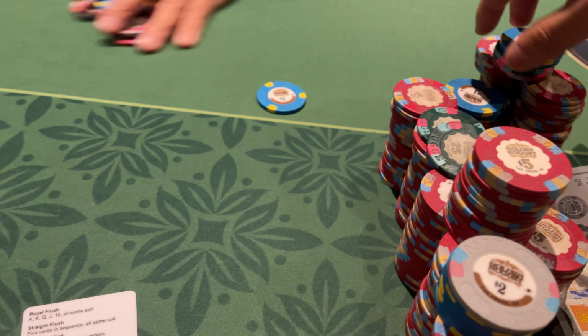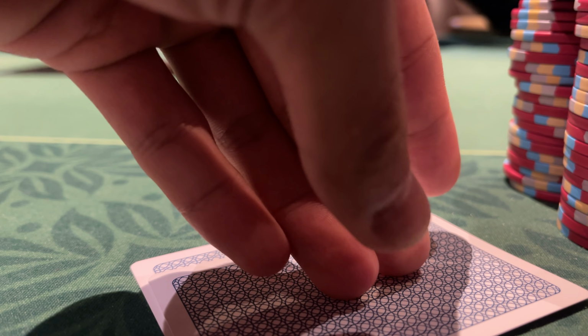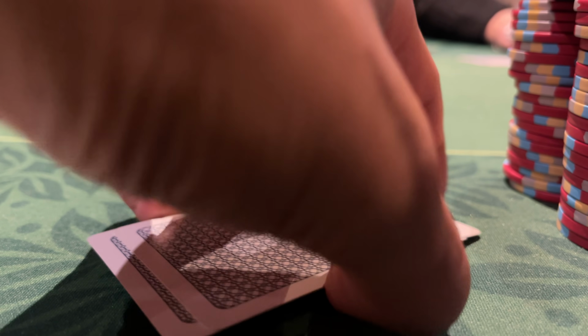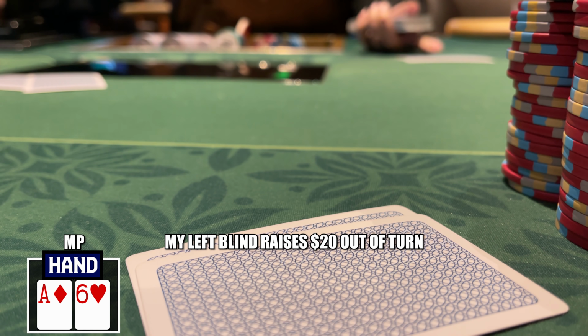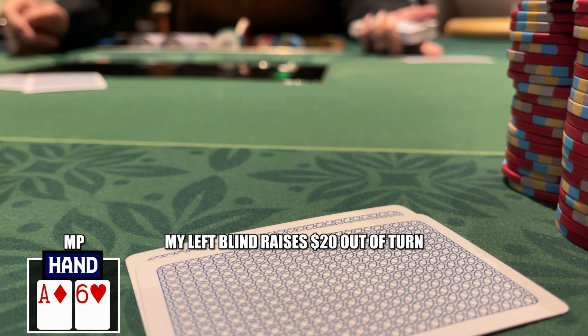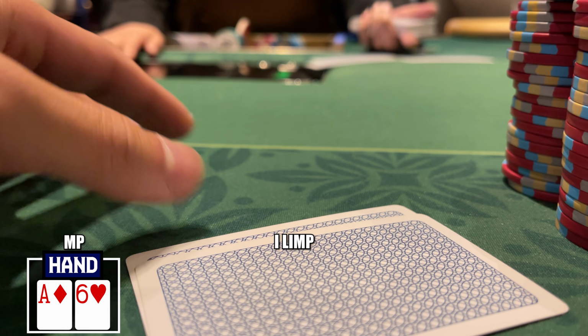Action central once again. This time we pick up ace 6 offsuit in middle position. You know, these offsuit aces are going to be dicey spots, it seems. My buddy to my left actually ends up blind raising $20 out of turn. So with a lot of antics flowing right now, I decided to limp $2. The $20 blind raise is binding for my buddy to the left.